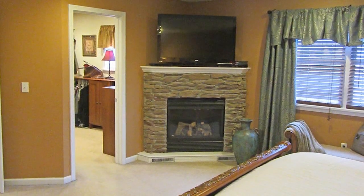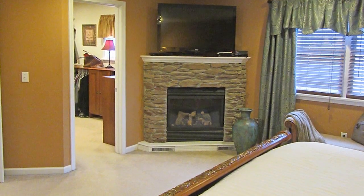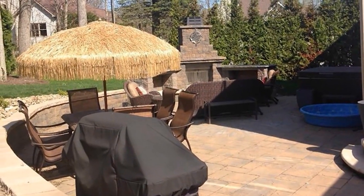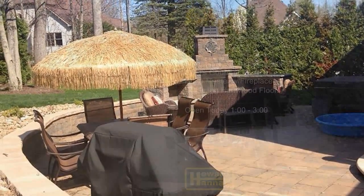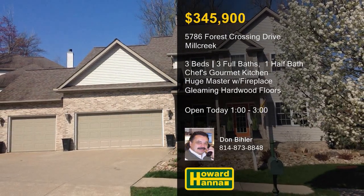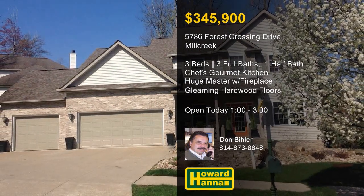The master bedroom offers a fireplace, huge walk-in closet, and bath with whirlpool tub. Outside, you'll find a stone patio with customized entertainment center with fireplace. This home has so much to offer and won't last long. Learn more at today's open house from 1 until 3 with Don Beeler.